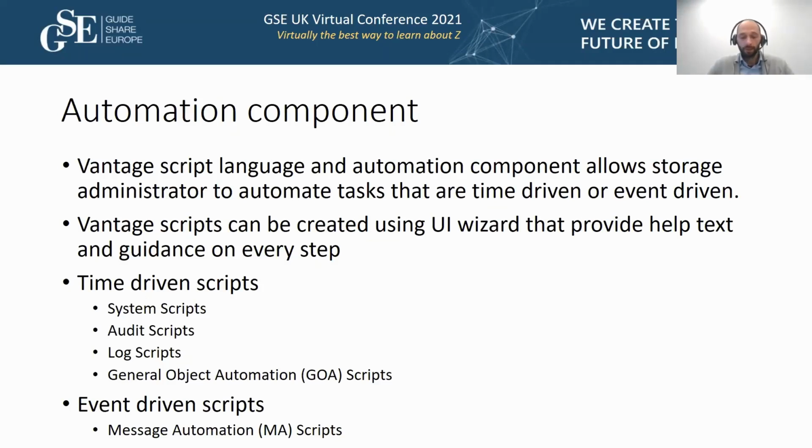And time-driven or event-driven. Time-driven is, I want to do something at a certain day of the year or a certain interval. Event-driven is, I want to react on something. I want a script to be out there, lurking in the memory, and when something I defined is happening, then take the actions that I also define. Vantage scripts can be created using UI wizards, similarly to how you can create dynamic objects. The 3270 UI does not have a wizard, but the Windows and the web UIs do. I'll just enumerate the time-driven scripts: system scripts, audit, log, and general object automation. So here are 4. And the event-driven script is message automation, that is 1.